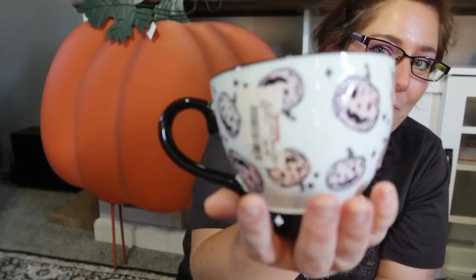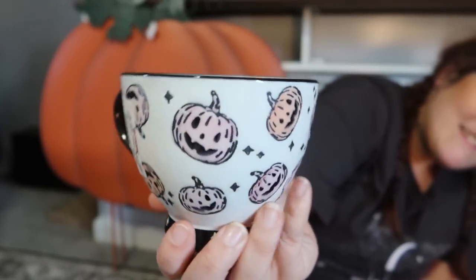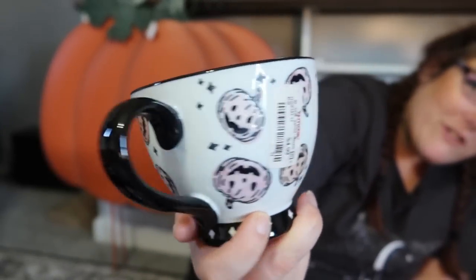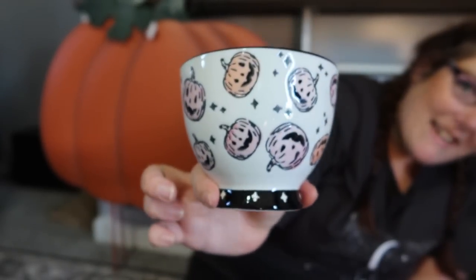I forgot an item. I got a coffee cup. And it's so cute. It looks like a teacup, like the teacup ride. Okay, there it is. You can see it now. It's got a bunch of little cute pink and orange pumpkins on it. And it's got the little base that pokes out a little bit so it looks like a teacup.